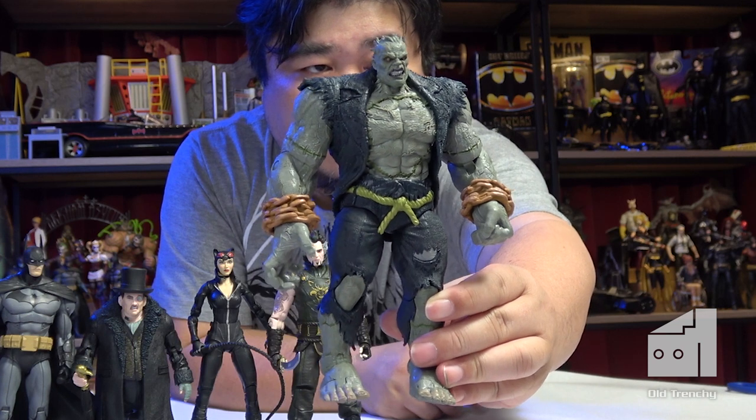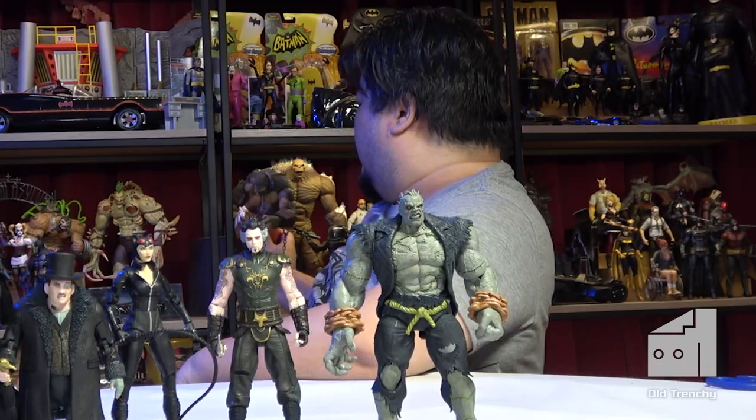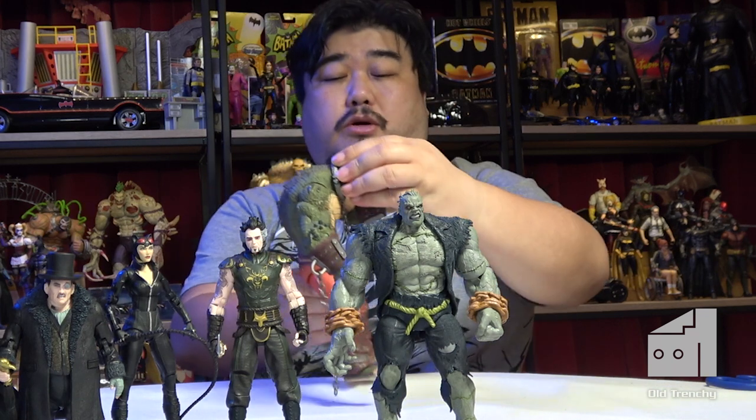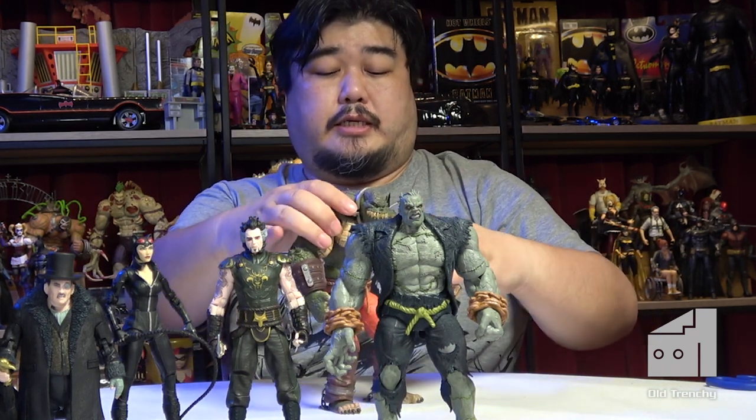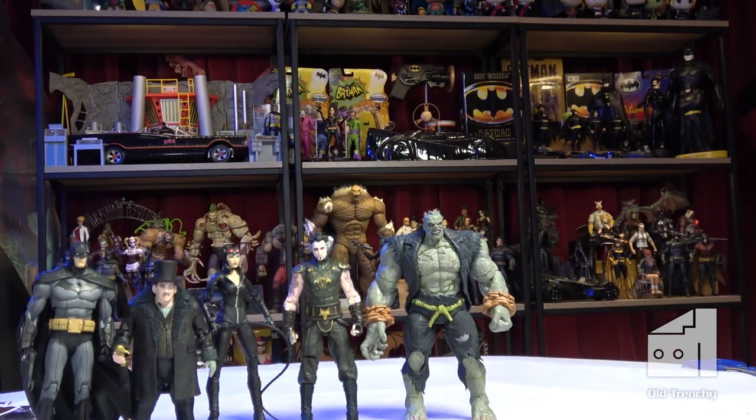But there we go. Here's why I'm a little disappointed. He's barely any taller than Ra's. Yeah, he doesn't feel as big as he should be. If I were to get Killer Croc from the DC Direct DC Collectibles range and put him here, that's massive. You know what, give me a moment. I recall him being a lot bigger as a character.